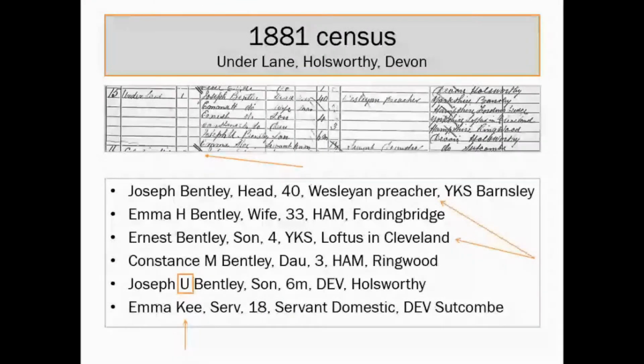We've got, first of all, start with Joseph, the head, who is Ernest's father. He's a Wesleyan preacher, so that ties in really nicely with being at school for the sons of a Wesleyan minister. His wife is Emma H., but we don't know her surname. And then they've got other children. They've got Constance, born in Ringwood, Hampshire, and Joseph U. Bentley, only 6 months old, born where they are living, which is in Holsworthy, Devon, Under Lane, Holsworthy, Devon. And of course, domestic servants. Sometimes you'll find your ancestors as the domestic servants in these households.